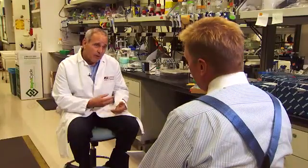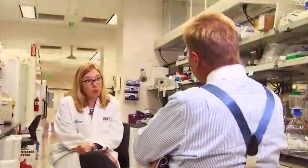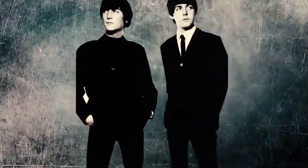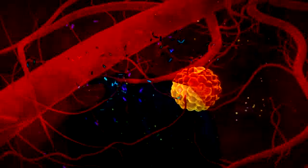Dr. Josh LaBaer had been working on this approach for nearly 20 years when he met researcher Karen Anderson. We were interested in understanding how the immune system was seeing breast cancer. In musical terms, it was like Lennon meeting McCartney, a perfect collaboration. LaBaer and Anderson both believed by tracking the body's immune response, they could detect cancer in the body long before the patient exhibits symptoms. We're using the body's own emergency alert system, which is the immune system.